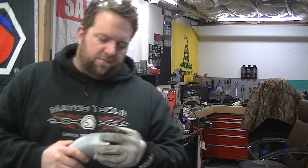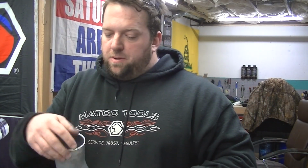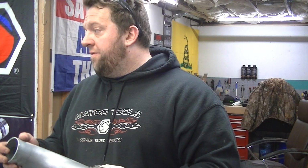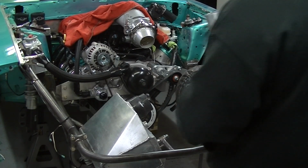So for the sake of getting the car done and getting it back out, I'm going to use the 3-inch piping that I have. I got reducers to the intercooler. The intercooler is 3.5, thought about is 4-inch. I want to do 3.5 or 4-inch, but I don't have any of that tubing right now, so to save some time and money, I'm just going to use what I have.